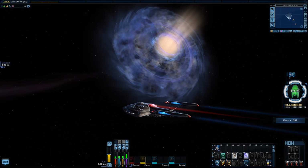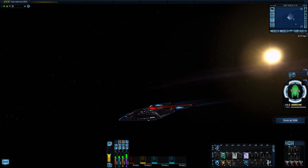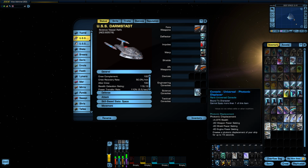In-game, it's an upgrade on the Lieutenant Commander's science vessel, adding an extra engineering console and upgrading the science ensign station to a lieutenant's post instead. It also comes with a photonic displacer module.